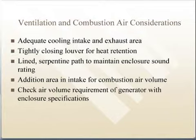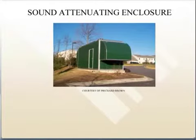And finally, when you finish with all this, you really need to check very carefully with the generator manufacturer to make sure that you meet their specific requirements for their unit. If you've got a 1 megawatt generator set and it's just a generic one, it may be completely different from the generator set that you've actually designed around. And when you're reviewing the specifications, you need to look at those air volumes to make sure that they've been accommodated. This is a picture of a sound attenuating enclosure.